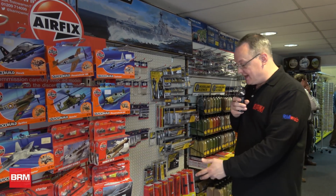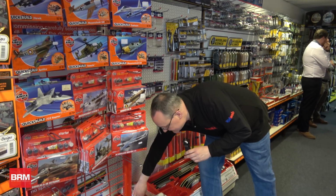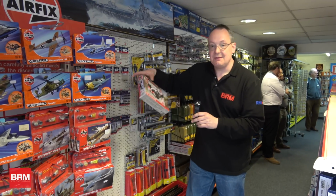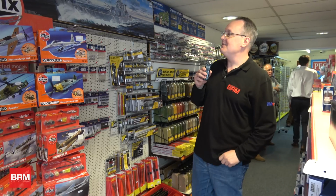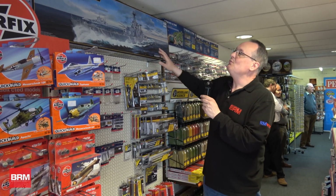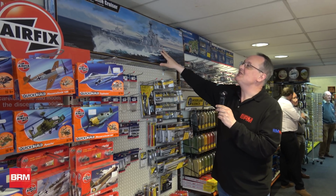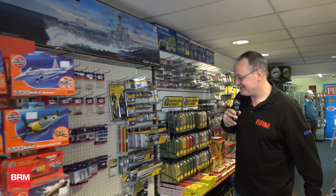a Humbrol tool set. I should say that the shop doesn't just do railways. There is a fair bit of Airfix turning up as well here, so if you want a Formula 1 car or a set of Beefeaters, then there you go. Or a great big model boat. Look at that. 1.3 metres of HMS Hood as a plastic kit. Now that's what I call a kit.